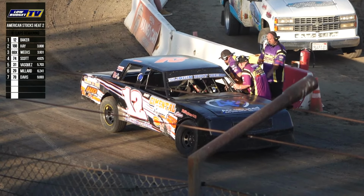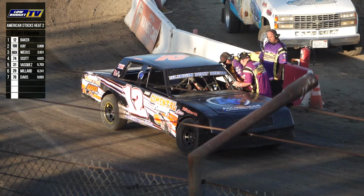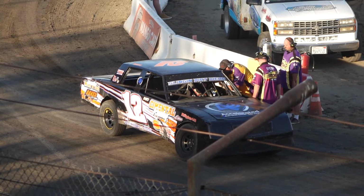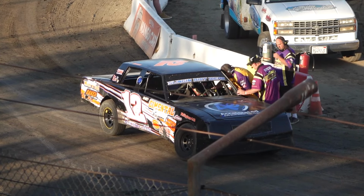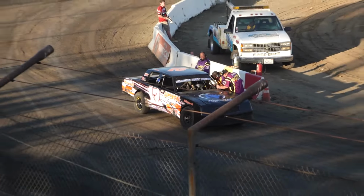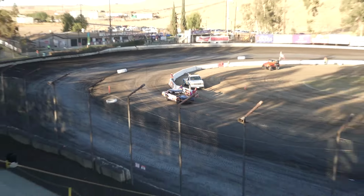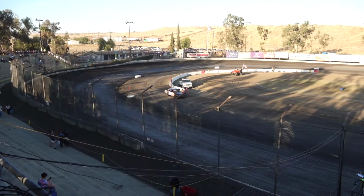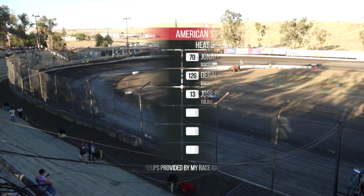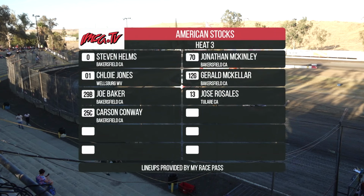That official is rubbing his hands. He knows this is an important moment. Car revs. High fives given. That means that it is done and dusted. Heat 2 is official, and we continue on. Heat number 3 coming up for the American stocks. How about that suspense? You always love some good suspense action here.